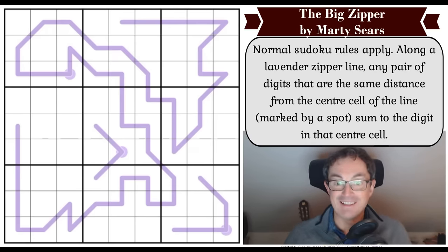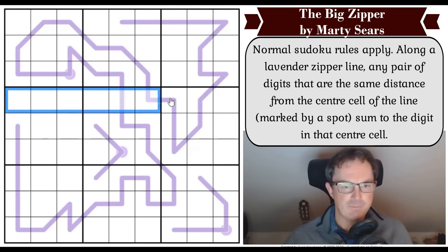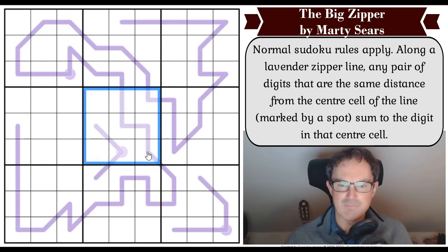Now, all that said and done, let's have a look at Marty's puzzle, and I will read you the rules, which will not take long. So have I got the right glasses on? Yes, I do. Good. Normal Sudoku rules apply. So we've got to put the digits 1 to 9 once each in every row, in every column, and in every 3x3 box. Along a lavender zipper line, any pair of digits that are the same distance from the center cell of the line marked by a spot.